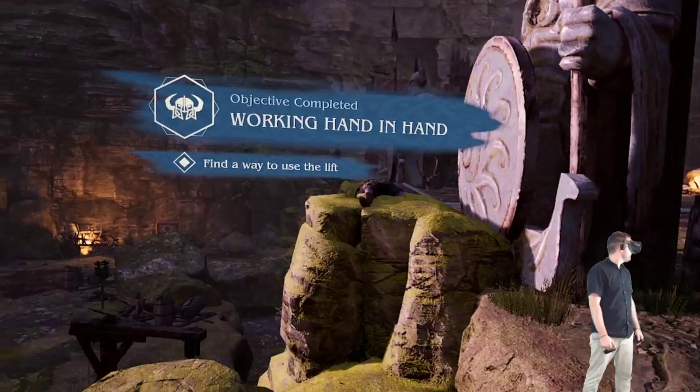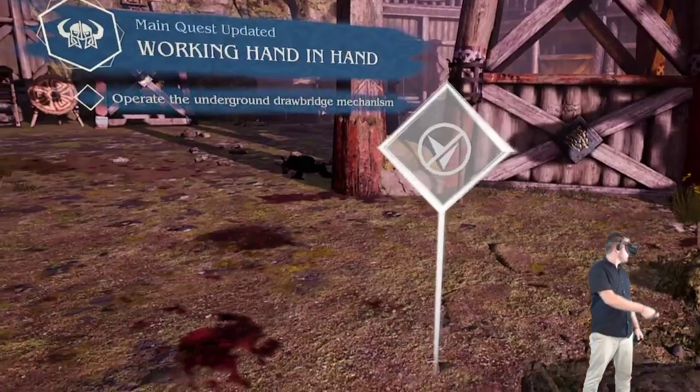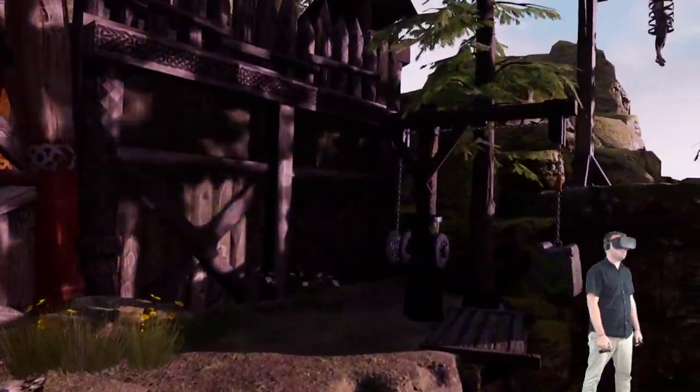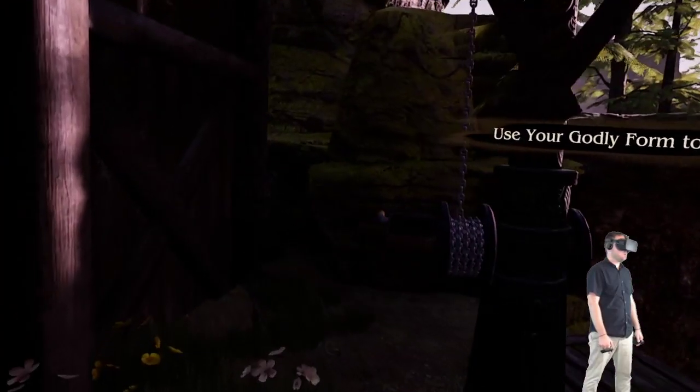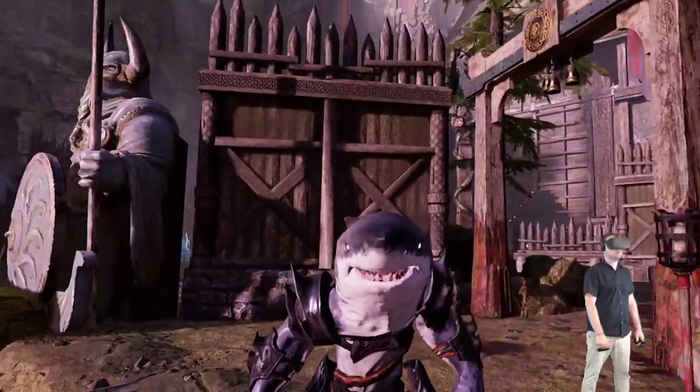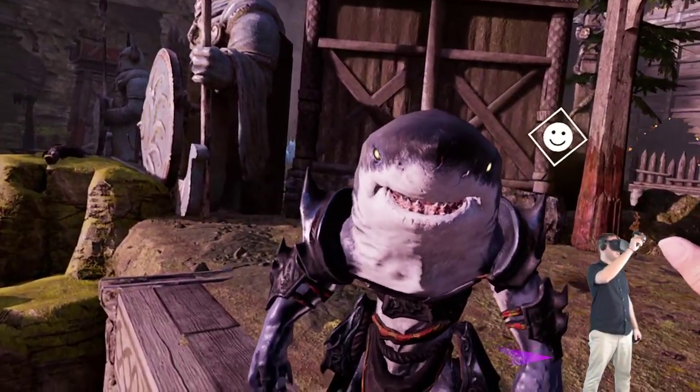Mongrels have closed the gate. I need to find a way into the gatehouse to lower the bridge and cross.